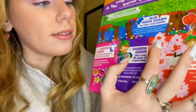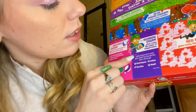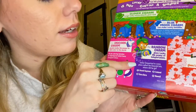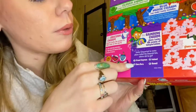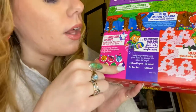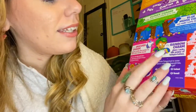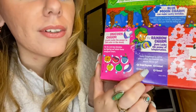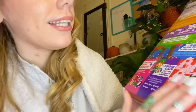Second to last, we have the rainbow charm. Lucky teleported to some place called the Emerald Isle. Where did he go? So, for number one, we have the Grand Cayman. 2, Ireland. 3, Bora Bora. Or 4, Hawaii. The answer is 2, Ireland.